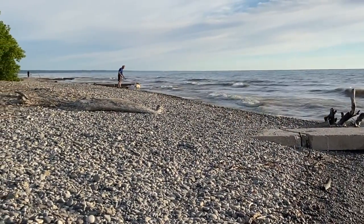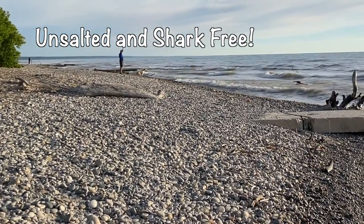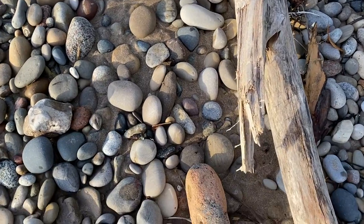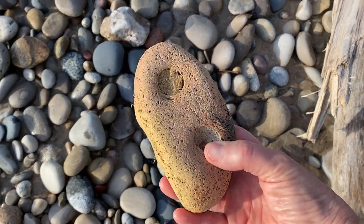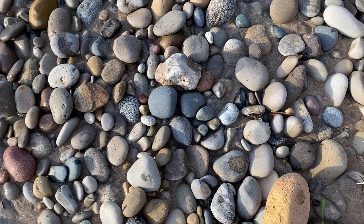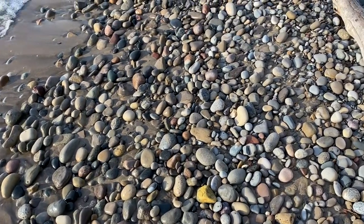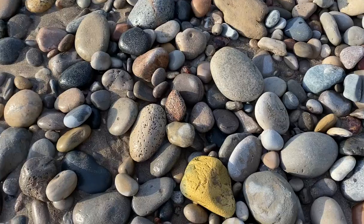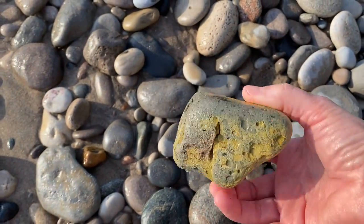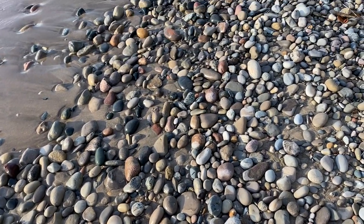It's a great place to bring the dogs to swim. A couple of Labradors out here having a blast. Another thing that floats in a lot are old bricks. Again, not something I collect, but something that you can find. I think these yellow ones are also brick. I've found those before. This is a brick. A lot of man-made stuff this morning.